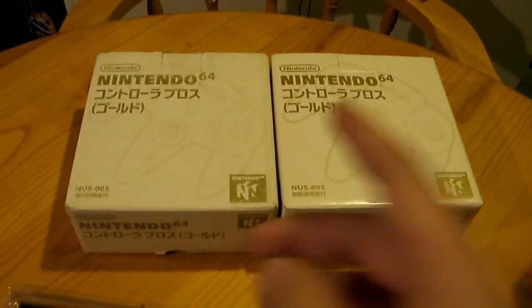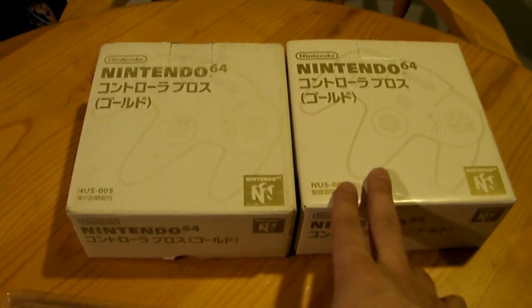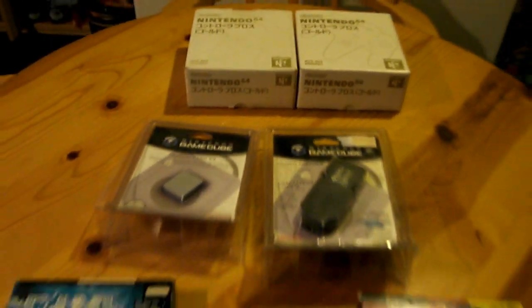And I think I discussed these one time before as well, but this is a gold Japanese box, and this is the better version, obviously. Very, very sun faded and not faded at all. You want to keep everything crisp, so definitely keep your stuff out of the sunlight.